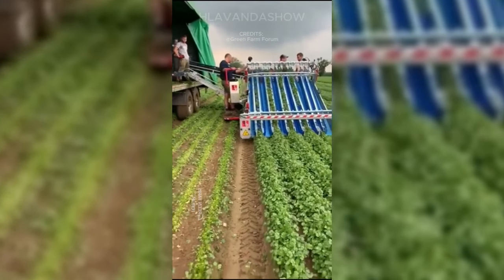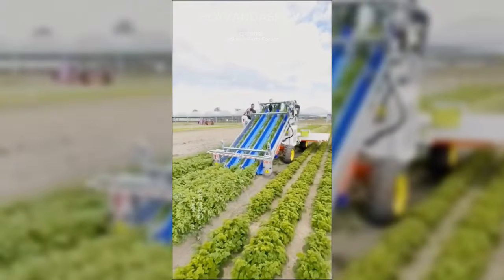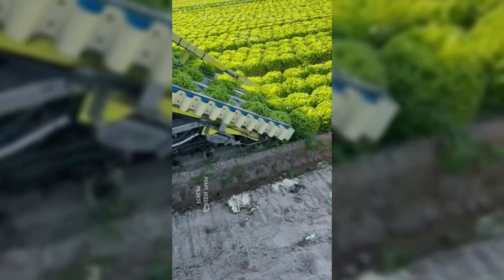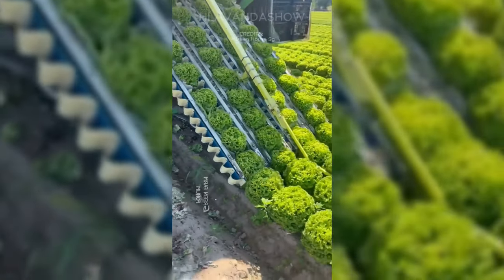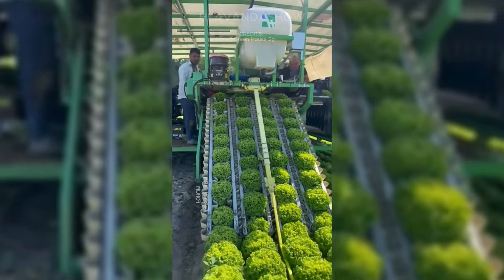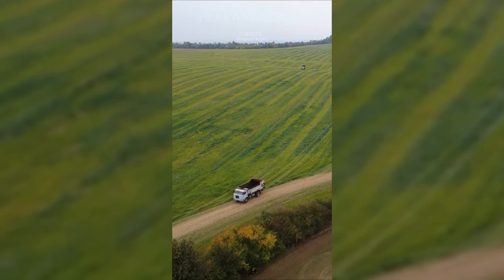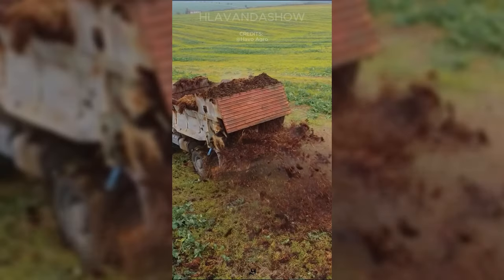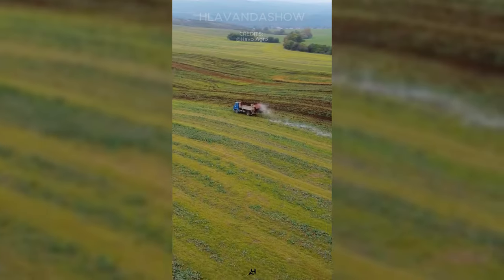Behold another marvel of harvestingProofs. It is fascinating how even after decades, some of the same machines that served in the past are still in use today. It just proves their reliability and exceptional design, which withstands the test of time.